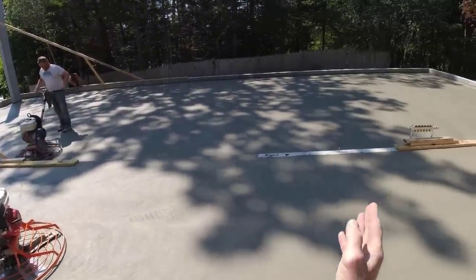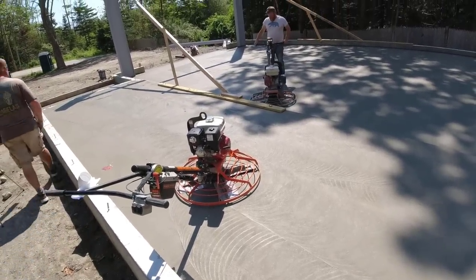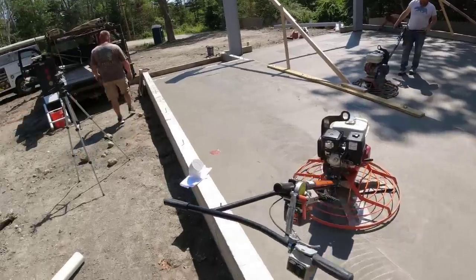See, we've been working in some sunny shade. So that's a little bit of a struggle, but nothing we're not used to.